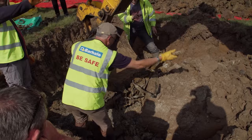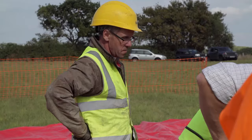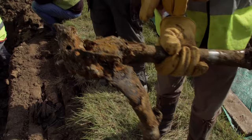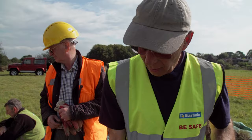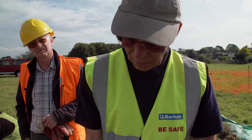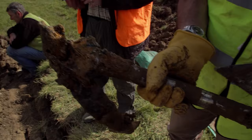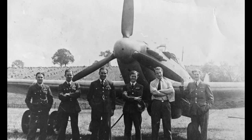Whoa, you go. Still on that. Yeah, it's on that, isn't it? This is historically significant. This is the main aircraft data plate, and this is where Hawkers actually put the aircraft construction plate. And on here, when we can get it cleaned up, if we can get it cleaned up in the field, will be the aircraft serial number, which was P3673. So on here will be confirmation that this is Fop's aeroplane.